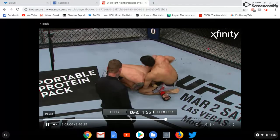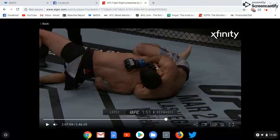So he rolls. And at this point, I mean, this choke is incredibly deep. So this right here is Bermudez's hand. It went all the way through, past the big padding on the glove. At this point, when he actually gets the finish, I don't really think he has his hands connected, but just that alone is sort of like a one-arm rear naked choke, except in reverse, the way the grip works out. This is really tight and this is really deep.